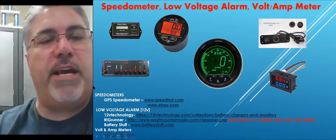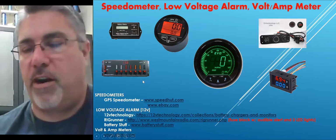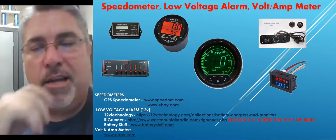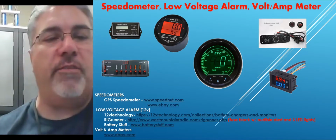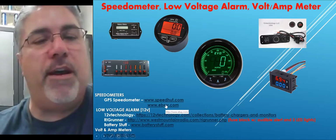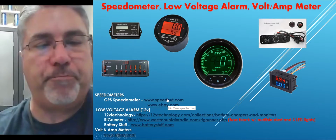Okay. And this makes for very clean wiring. We're big on making sure that our wiring is clean, so it's easy to troubleshoot, easy to look at, and it's not in the way of getting in and out of the car. You can get speedometers on eBay, Speed Hut. They're getting cheaper and cheaper, and there's all different sizes.